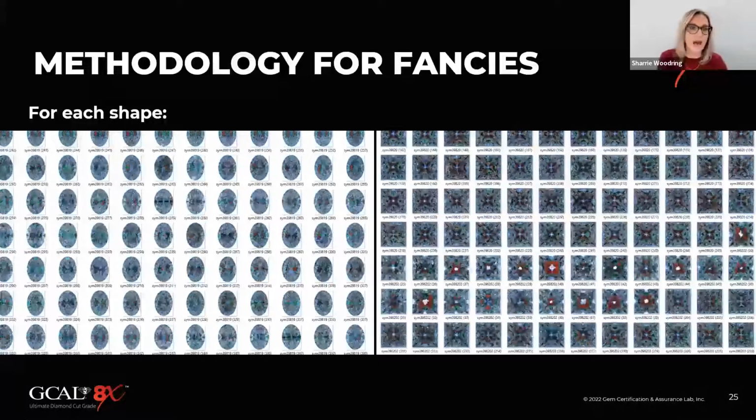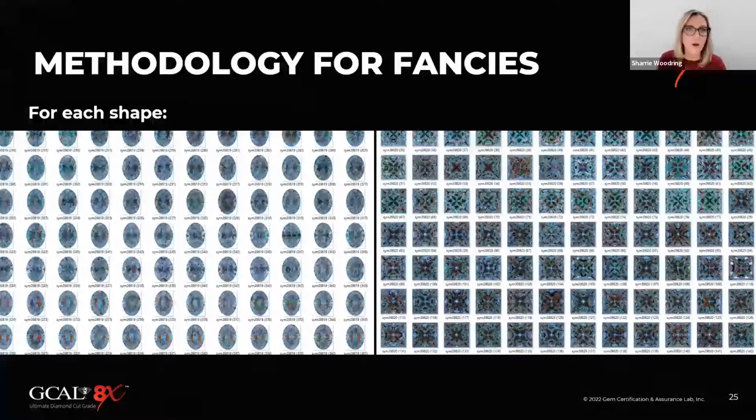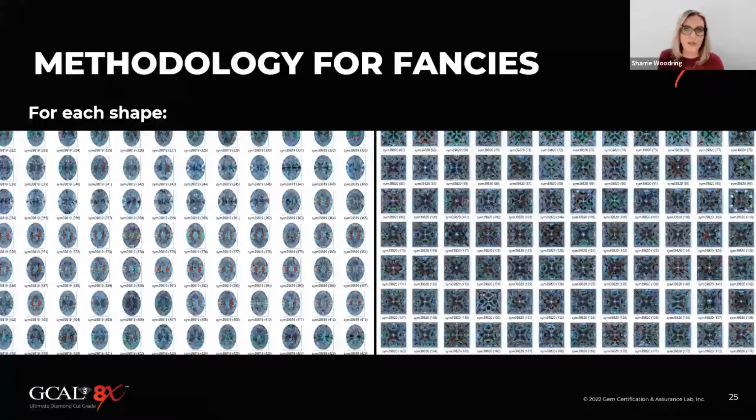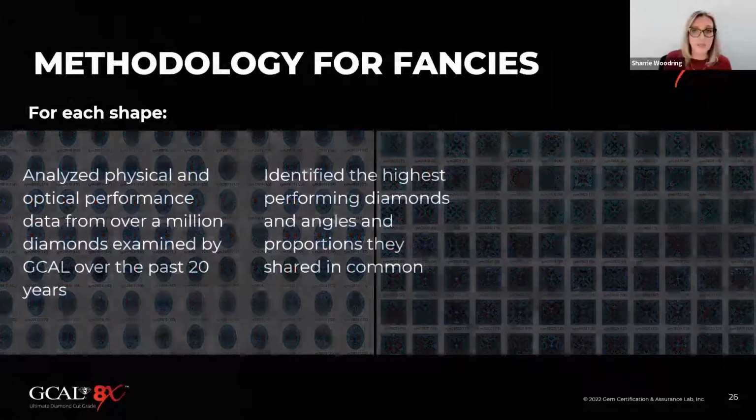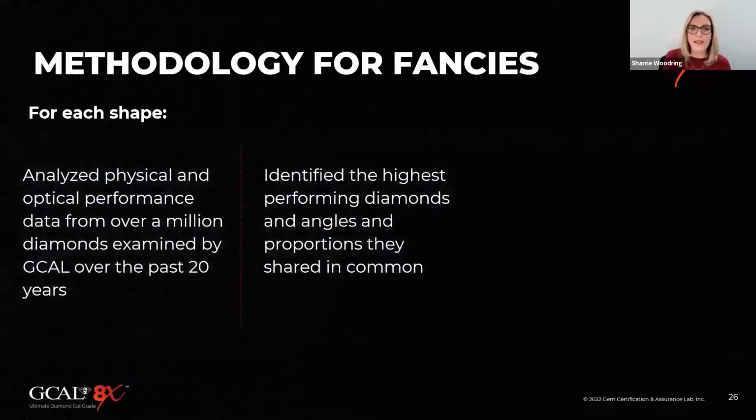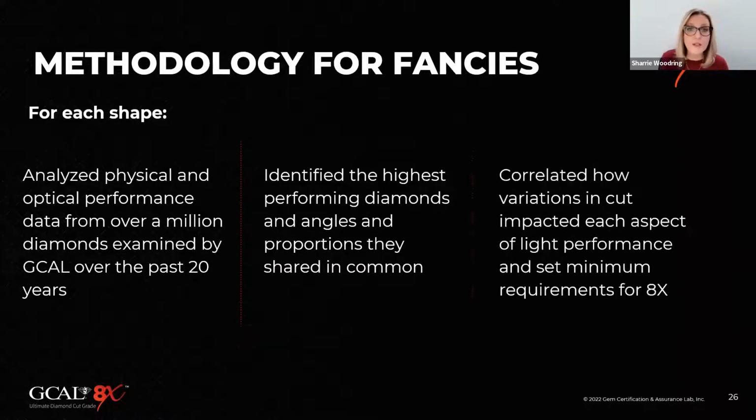These examples are the optical symmetry of ovals and princess cuts, all actual photos, no ray traced or hypothetical images. From all this physical and optical data that we've collected, we identified the highest performing diamonds. Then we isolated the proportions and angles that they shared in common. We also correlated how variations in each cut parameter impacted aspects of light performance. And from there, we were able to establish and set the minimum requirements for 8X.